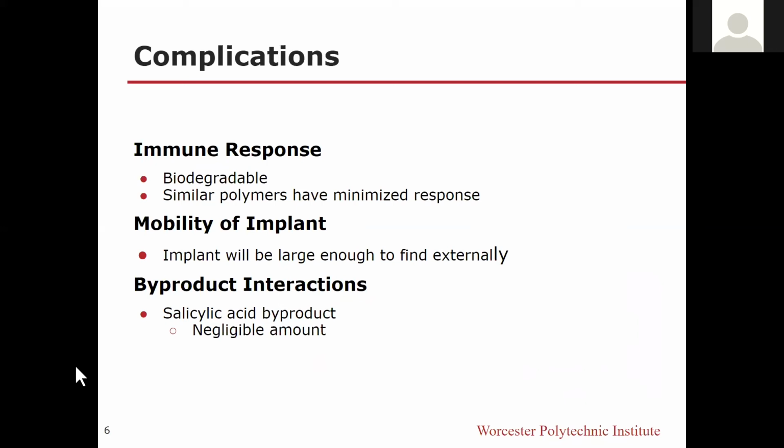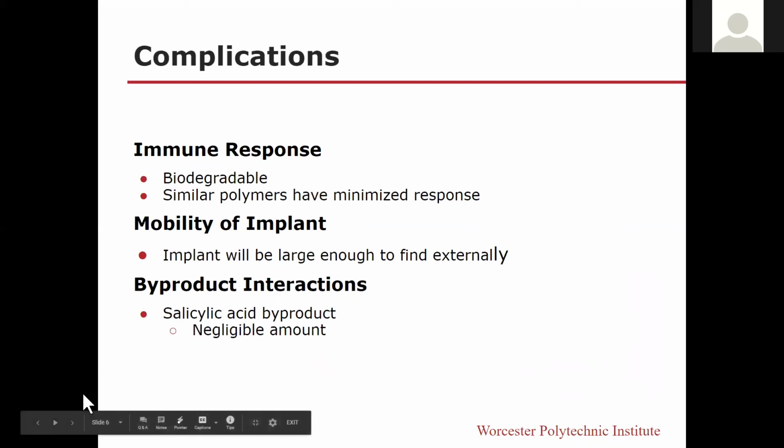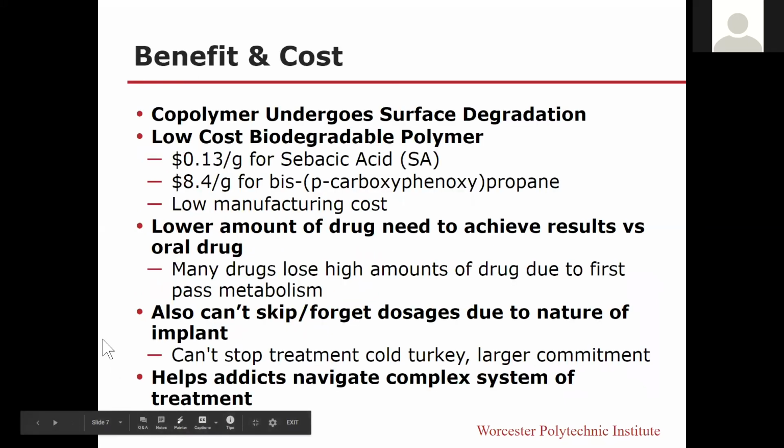Our device will also not be anchored to any tissue, so it will be mobile. However, if the implant needs to be removed, its size should still allow for it to be found externally. Lastly, the byproducts from our polymer's degradation could interact with other drugs being taken by the patient. However, the slow degradation rate should make the concentration in the body negligible. There are many benefits to our solution, most notably being its cost efficiency and its low maintenance. Unlike other bioresorbable polymers, our polyanhydride copolymer undergoes surface degradation. This allows us to achieve a zero-order release profile and minimize risk of a potentially toxic first release of drug.